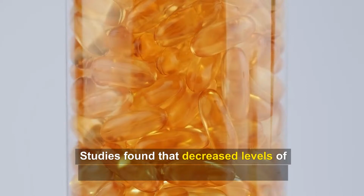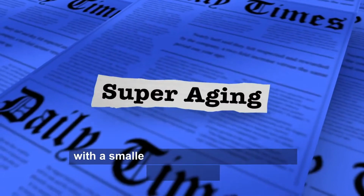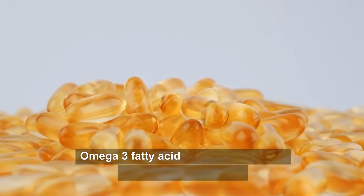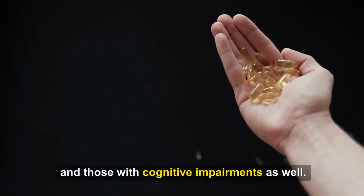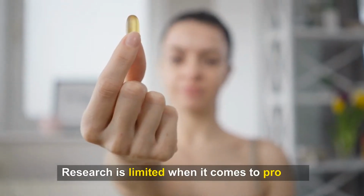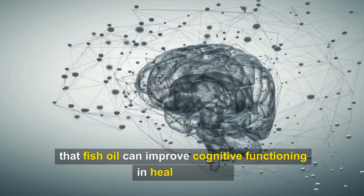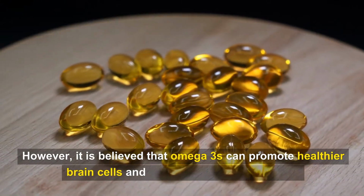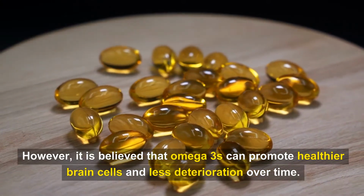Studies found that decreased levels of omega-3 in older adults is associated with a smaller brain size and accelerated brain aging. Omega-3 fatty acids are also helpful in reducing memory loss in those with cognitive impairments as well. Research is limited when it comes to proving that fish oil can improve cognitive functioning in healthy adults. However, it is believed that omega-3s can promote healthier brain cells and less deterioration over time.